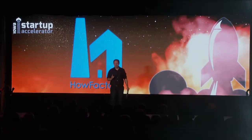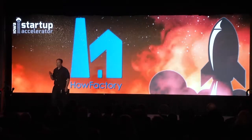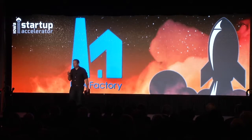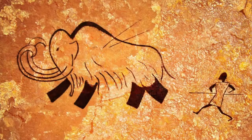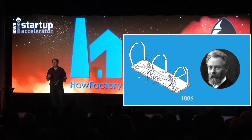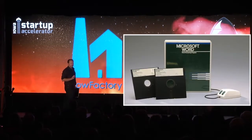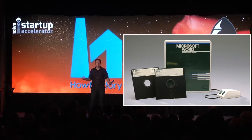It all started 35,000 years ago, when a primitive process engineer created the first visual standard operating procedure: how to kill a mammoth. And then in 1886, Frederick Sonecken invented the three-ring binder. And finally, 30 years ago, Microsoft released Microsoft Word.